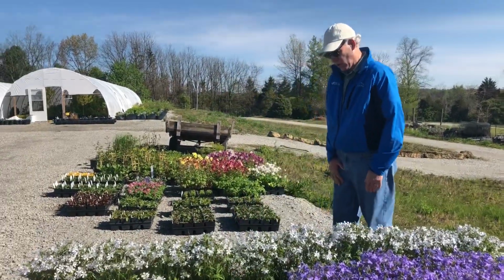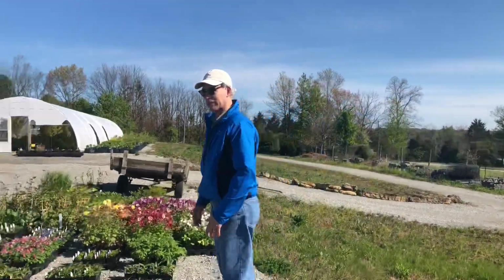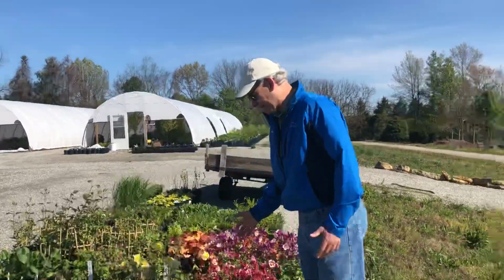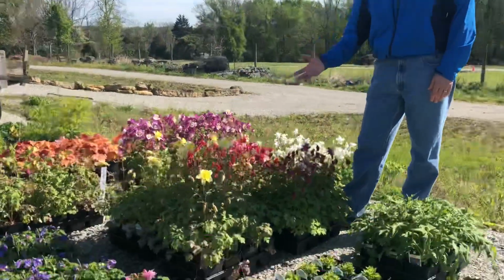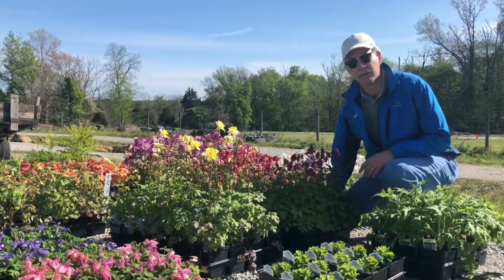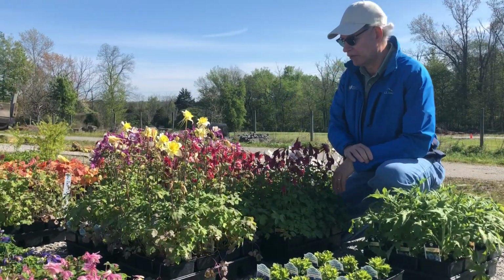And then we're going to launch back to this batch. We're still moving plants all over the place. And we're going to talk about the Aquilegias, or the Columbines. Now many of you know the common Columbine, which is sort of a tall wispy wildflower that gets sort of these yellow and red blooms about 3 feet tall.